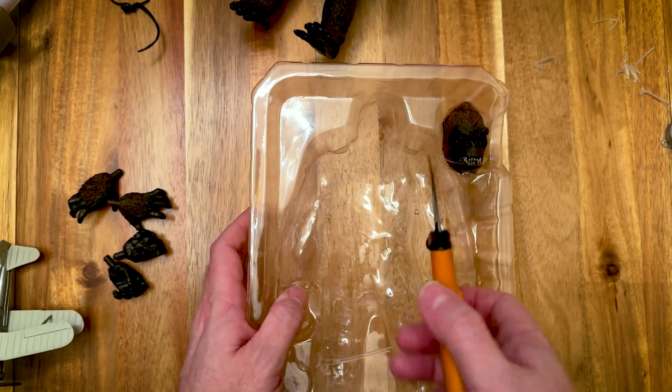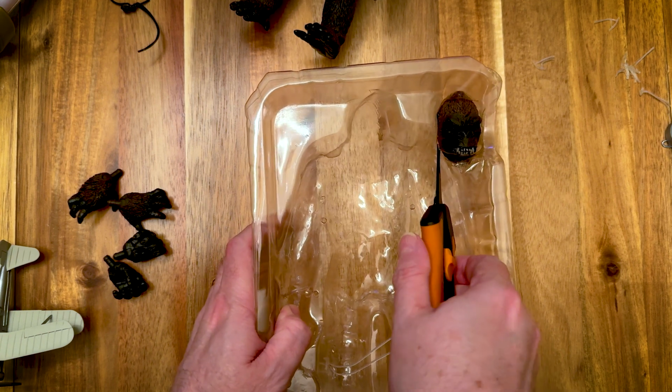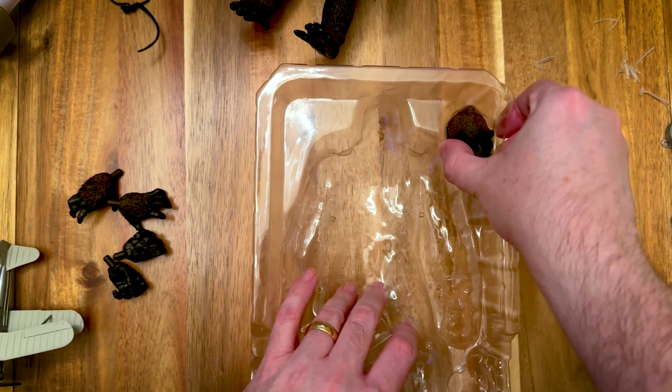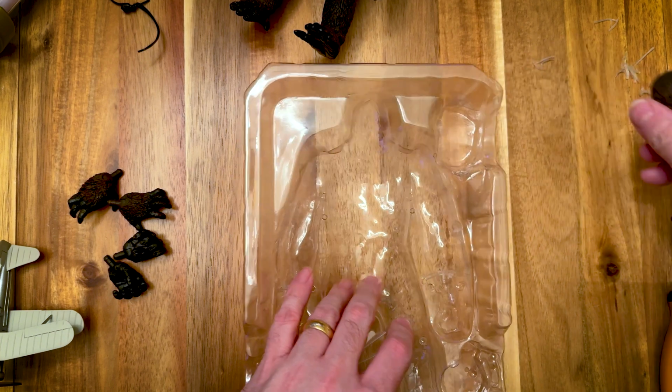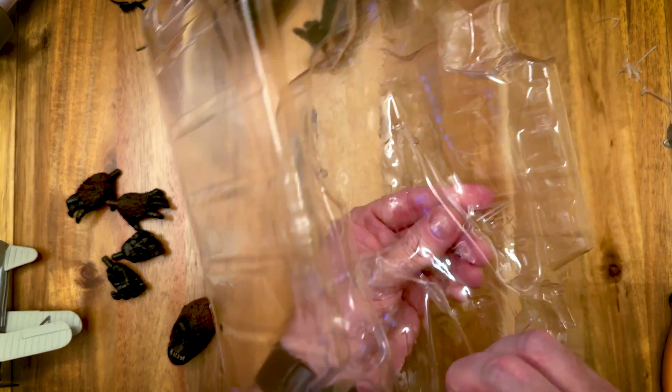Now we get this one band off the face without messing up the paint. I don't like how this one's done. But that was not too difficult. Then he's in the molding a little bit. And there we go. We have freed the mighty Kong.